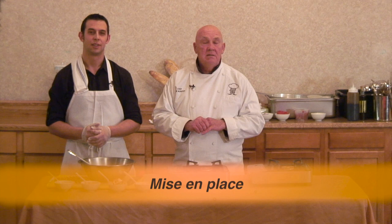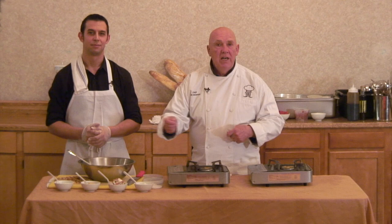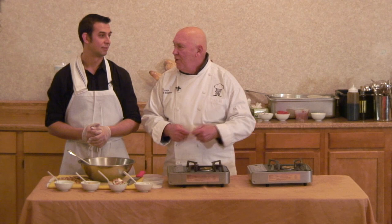Every show we talk about mise en place. Mise en place is a French term. It means everything in its place. So that when you start your cooking, you want to have all your ingredients laid out so that you're not running around at a critical moment and then say, oh my God, I forgot the allspice, I forgot the cinnamon, or whatever it is you may have left out. It also eliminates not having a key ingredient, because it's there in front of you.